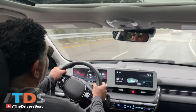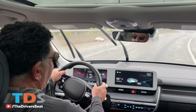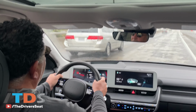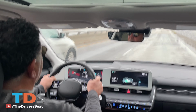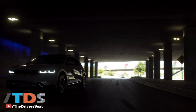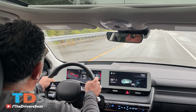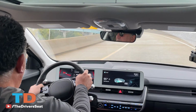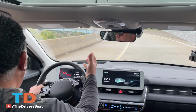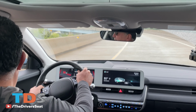But what's nice about the paddle shifter system is when you get into a turn, if you want to slow down, instead of hitting the brakes, you just grab onto the paddle shifter and it'll basically regen the batteries while slowing down. We're on a pretty sharp off ramp here, or on ramp, but it handles quite nicely. This is the H-Track system. Even though we're in sport mode, it's still doing a great job.